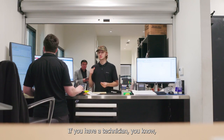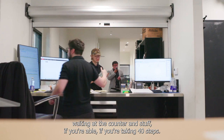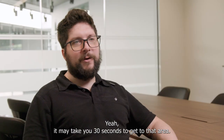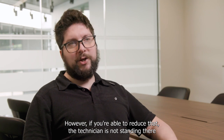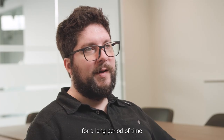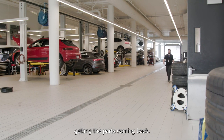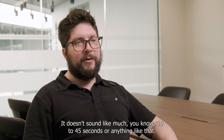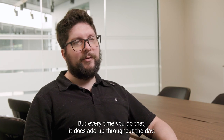If you have a technician waiting at the counter and you're taking 40 steps, yeah, it may take you 30 seconds to get to that area. However, if you're able to reduce that, the technician is not standing there for a long period of time, as opposed to going away for a period of time from the counter, getting the parts, coming back. It doesn't sound like much, 30 to 45 seconds or anything like that, but every time you do that, it does add up throughout the day.